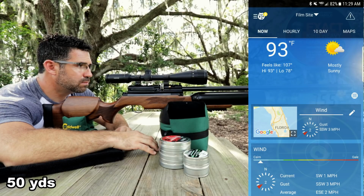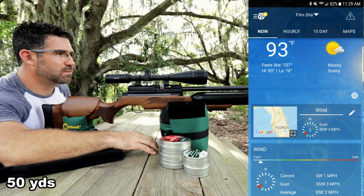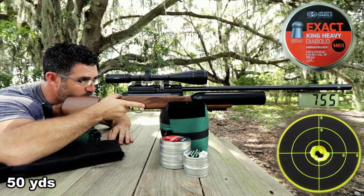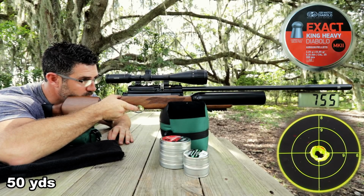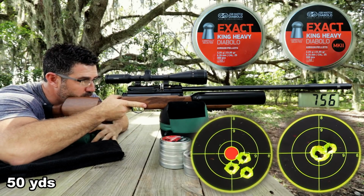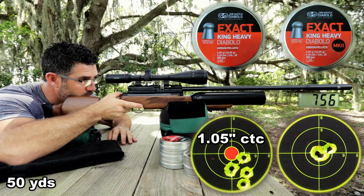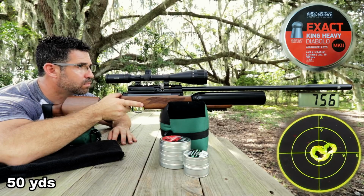Winds downrange are swirling really bad at the moment, and this isn't a group I want to mess up. And they're definitely blowing a lot harder than the weatherman's saying. In any event, it's probably a blessing so we can validate these heavier pellets' resistance to it. The regular King Heavies didn't do as well, but that doesn't mean that they won't out of your gun. You just gotta try them both and see which it likes best. I know I can stack this last one if I just hang on and shoot in between puffs.